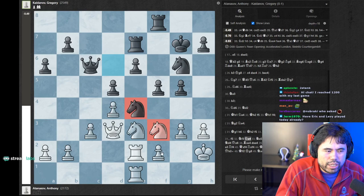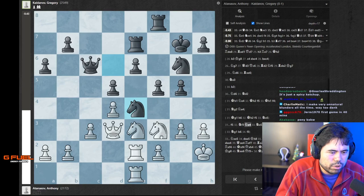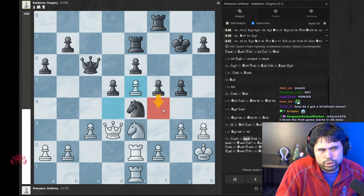If you could move the knight magically and kick the pony, you'd be happy. But you can't do that now, so it gets really bad really, really fast. So knight to e5, they trade, and now Gregory plays king h8, kind of a strange move. I was very surprised that he didn't just go f4 here, because f4 looks very, very powerful, and it's just a very thematic move.